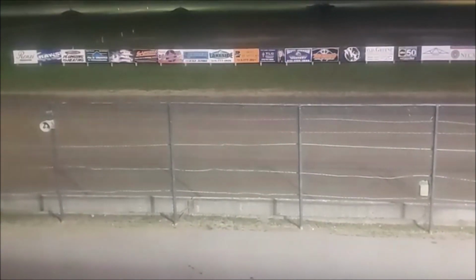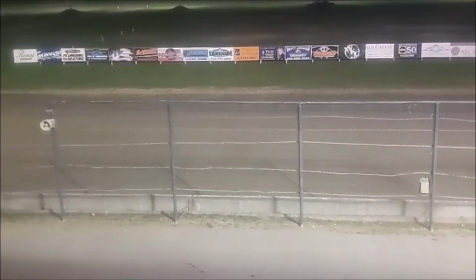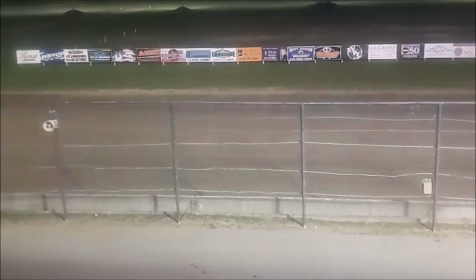Row 3, Jackson Gill in the 16, the 25 of Erick Rudolph. Row 4, Brianna Ladouceur in the 15B and the 3 of Chris Mackey. Final row, it is the 26 of Mike Mandigo and the 24 of Jordan Kelly.